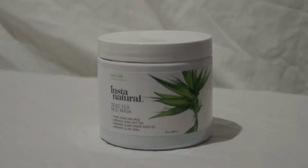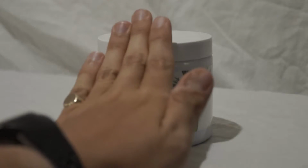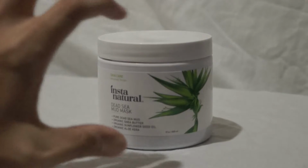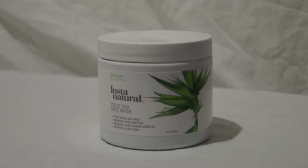I wasn't expecting it to be quite as much before I actually got it, but when you see it here, it is actually fairly large. There's my hand. It's really quite a large container, and it is really jam-packed with the mud. It's really good value because yes, you can get cheaper products, but then not only are they perhaps not at the same quality, but also you normally get a lot less. This is a really huge size.